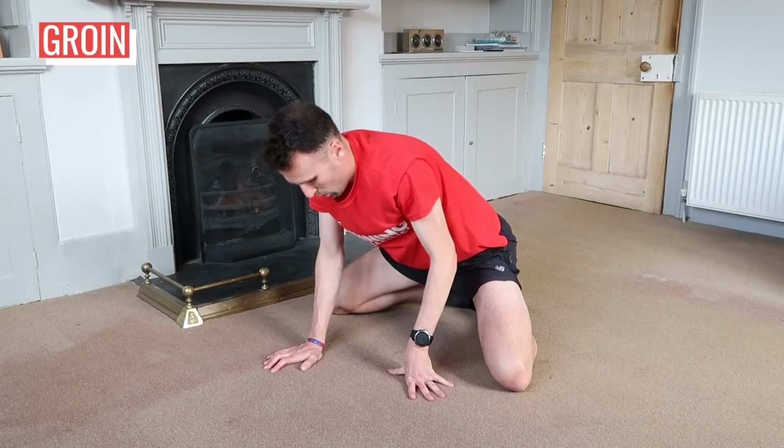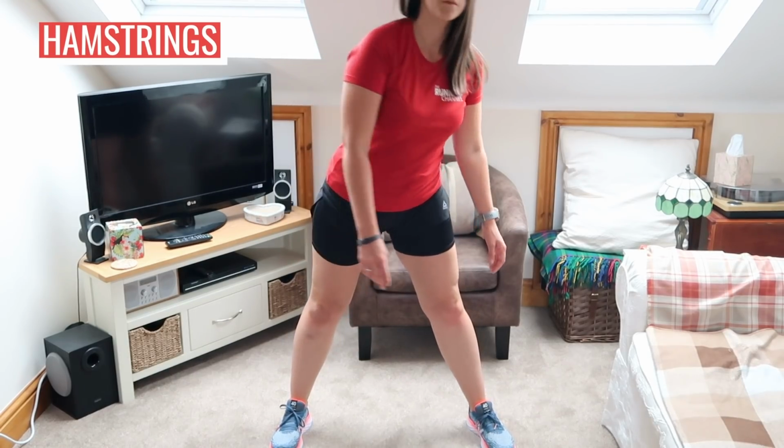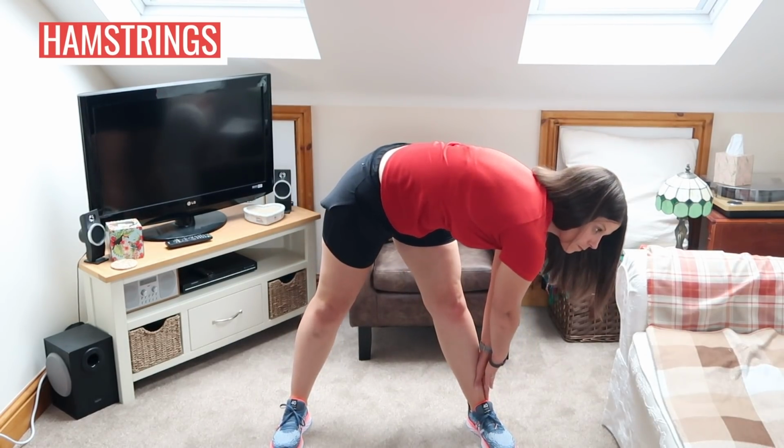Next up, stretching. You don't want to have achy muscles tomorrow, do you? So stretching is a super important part of coming back from your long run, and to have a really good idea of what to do, check out our video. You need to do this after every run. We've got a flow that you can follow along with some nice stretches.